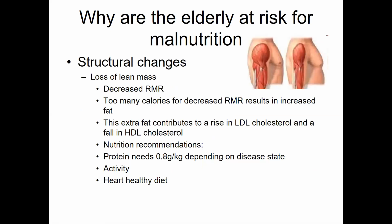This is also an important physiological change, sort of body structure changes, which is shown in the picture here. You see normal muscle mass and declining muscle mass. If you think about muscle as lean mass, or parts of the body that are not fat are more protein in this case, we know that when you lose your lean mass, your resting metabolic rate also declines. So your metabolism is a big driver of how many calories you can consume. And if you're eating too many calories for your decreased or lower resting metabolic rate, you're going to gain weight, right? You're going to have excess energy, and that's going to be stored as body fat.